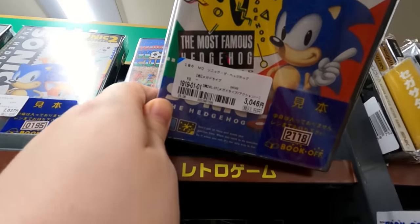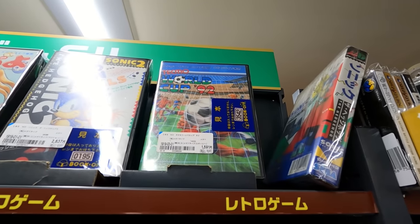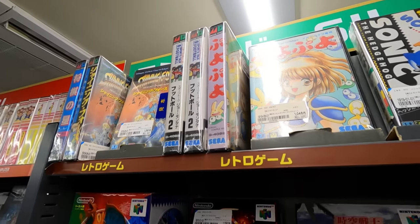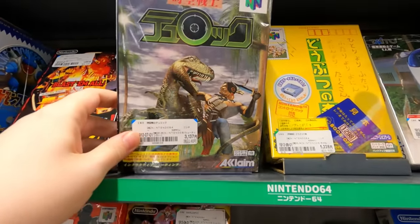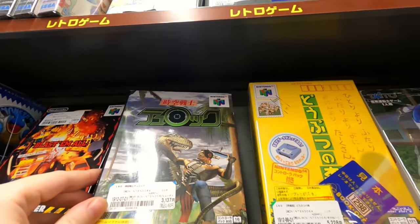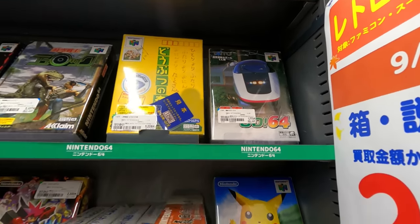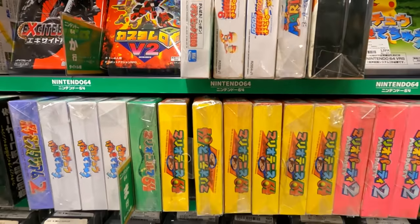But there you go. Got some Mega Drive games, and they are complete. As is usual, most Mega Drive games you'll find will be boxed, just because those clamshell cases are sturdy. But they're usually more expensive as well. This, I thought, was pretty cool. 3,137 yen for, I think, the original Turok. I'm pretty sure the sequel is called Violence Killer, which is pretty cool, kind of redundant. But I like that a lot.